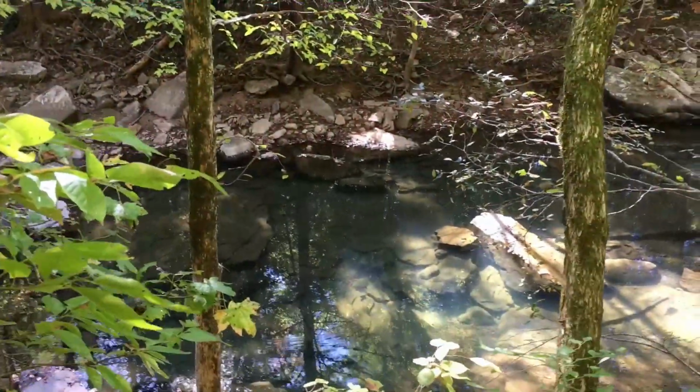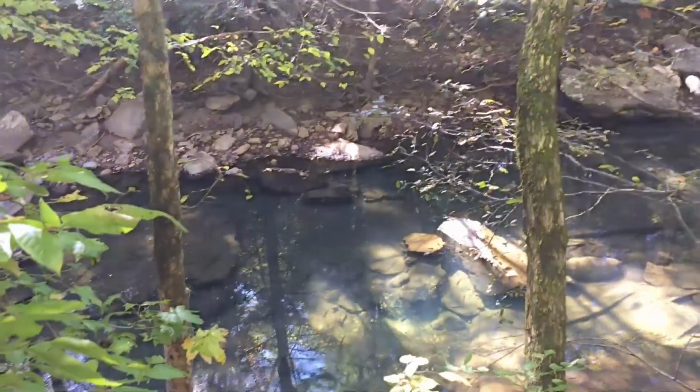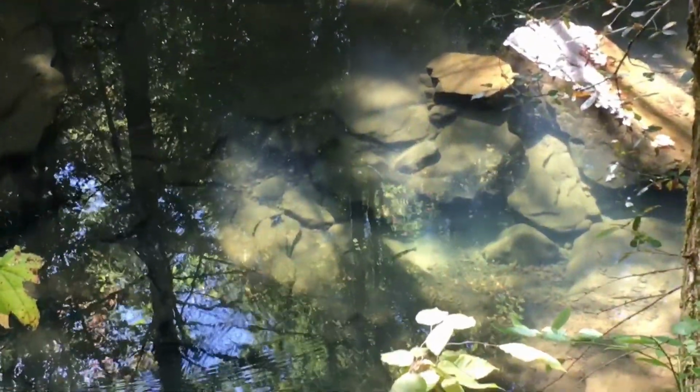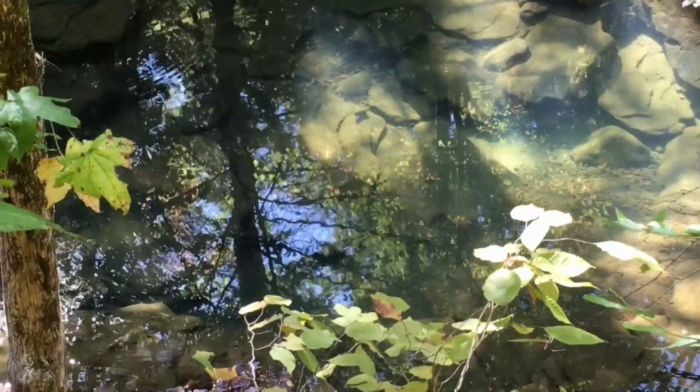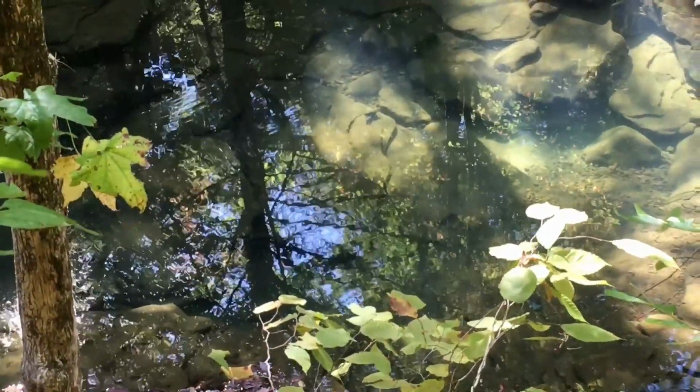With the water being low like it is, you can really see the fish down there. There's one right there. Looks to be a decent smallmouth swimming. Not too big, but still pretty cool to see.